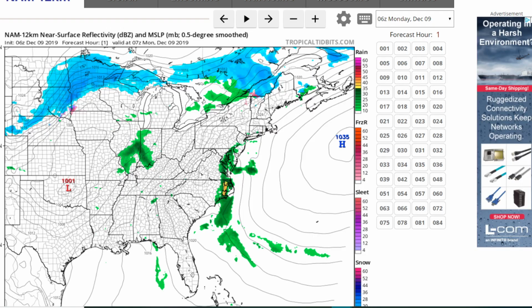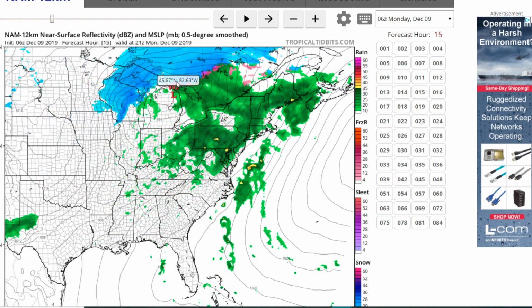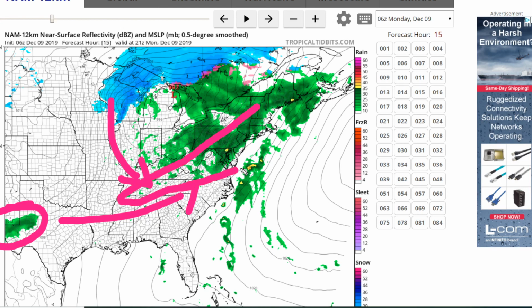Now here is what the NAM 12KM model is showing, a more high resolution model, and you see this is your original low pressure. This is going to move out. This was your Clipper system. It's kind of joining up with some moisture from the Gulf, and that's going to lead to some rain showers. It's a very warm system. Temperatures over the south, really the East Coast, could be in the 60s from this event, and then you'll see temperatures really crash as this piece of energy starts to move out. It'll bring some cold air which came in behind the system, kind of combined with that, bring some snowfall to these areas right here.